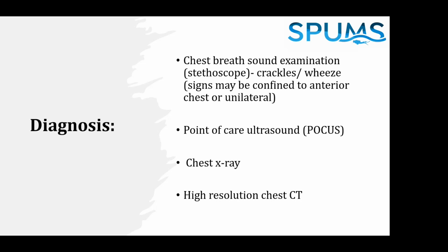Diagnosis, obviously, having features of pulmonary oedema associated with immersion. And when we listen to the chest with a stethoscope, we can hear crackles, crackling sounds, and wheezes, whistling sounds on examining the chest. And these can be focal, so may only be on one side or the other, or may typically just be in the anterior chest, because usually that's the position of the lowest point when a diver is diving or coming to the surface. We can use an ultrasound to detect this in the emergency department, and imaging of the chest, such as a chest X-ray or a CAT scan, to confirm it.